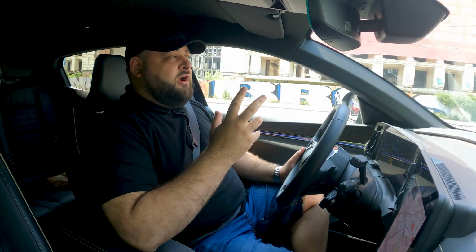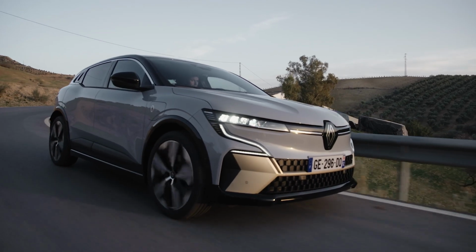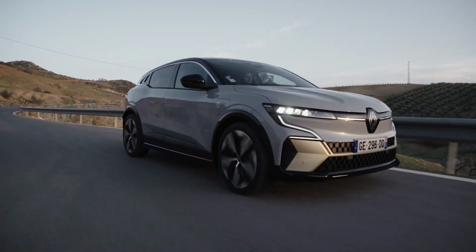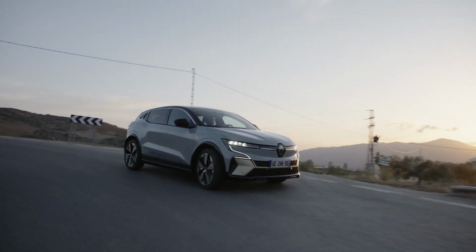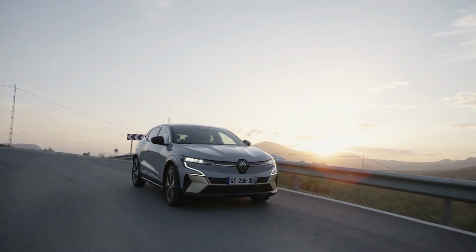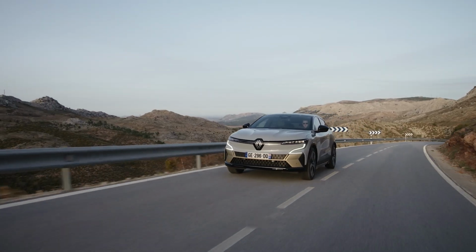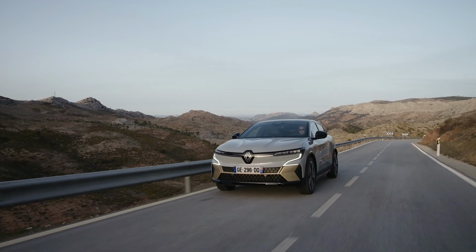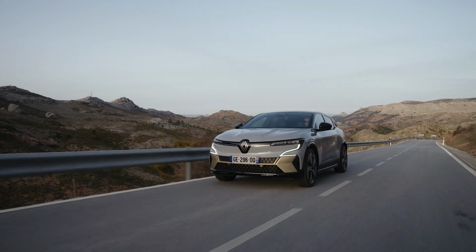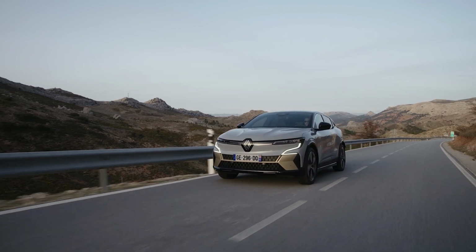The weight of the car is 1.6 tons, which is also pretty nice. It's not a huge difference compared to a regular Megane, which tips the scale at about 1.4 tons. It's only 200 kilos extra, and this is an electric car, so all things considered, it's nicely done. I already mentioned that the motors and the batteries don't use rare earths, so it will be a highly recyclable car at the end of its production span.